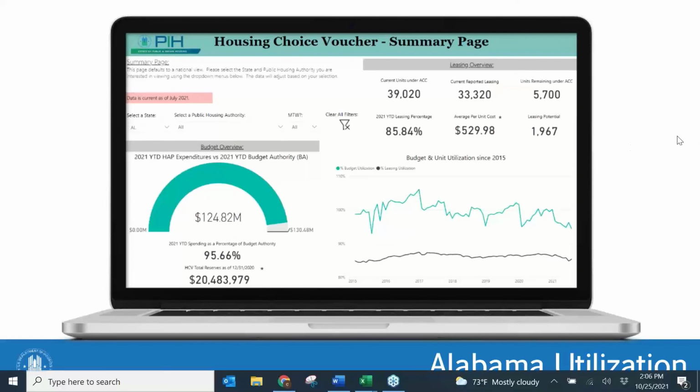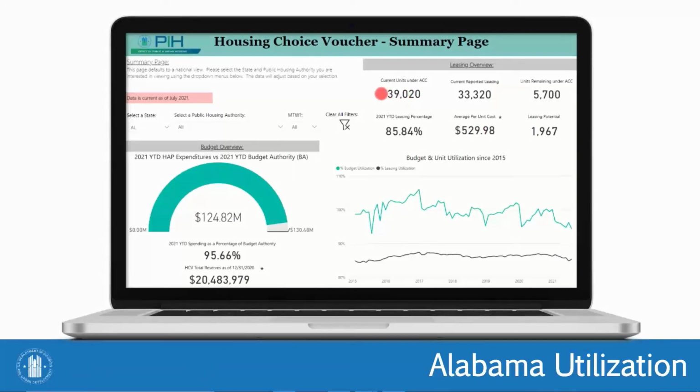So currently, the total number of vouchers under ACC for the entire state of Alabama is 39,000 vouchers, of which, as of July, 33,000 vouchers were in use, which left roughly 5,700 vouchers unused, with a year-to-date leasing percentage of 85%, meaning you're using 85% of the vouchers that you have.